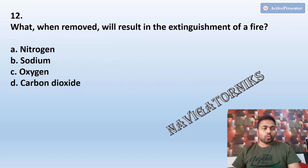12. What, when removed, will result in the extinguishment of a fire? A, nitrogen; B, sodium; C, oxygen; D, CO2. And the correct option is C, oxygen.